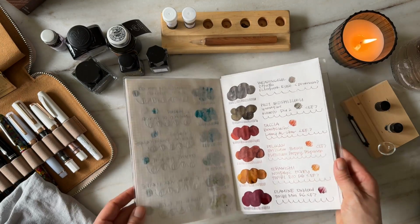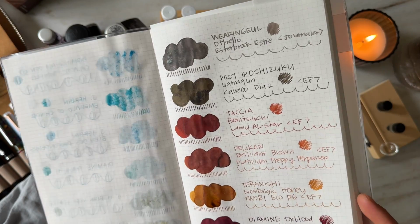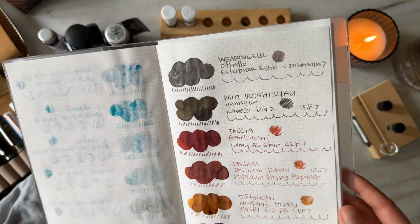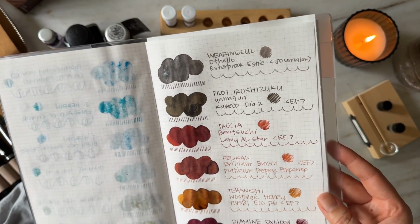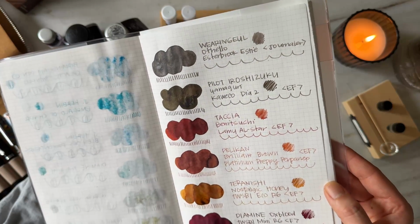It was a very quick and simple video this time around. I hope you enjoyed this month's Currently Inked. Let me know what your favorites are in the comments below. As for me, I can't tell you what my favorites are. These are altogether some of my favorite inks in some of my favorite pens. So I love this so much.